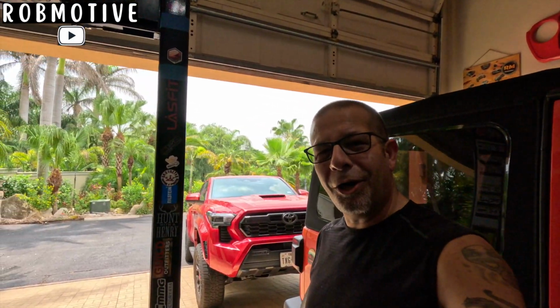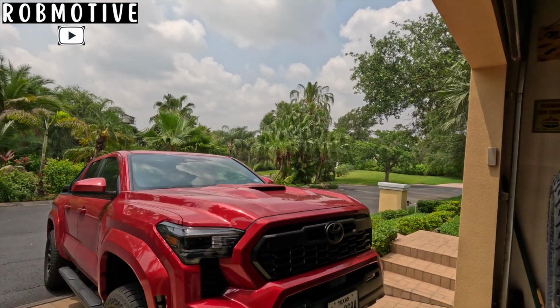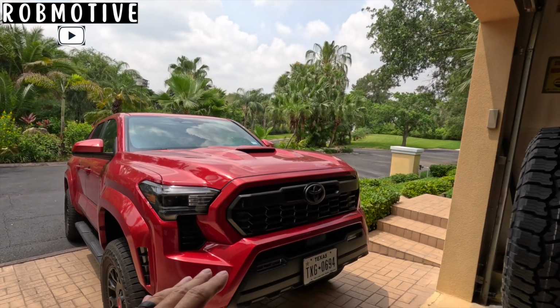So let's take a tour of the new Toyota Tacoma, the 2024. You know, I had a comment on the channel recently. I must have been remiss in giving a full tour of the truck when I first got it. So we're gonna fix that right now. What this is, it is a 2024 Toyota Tacoma.